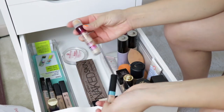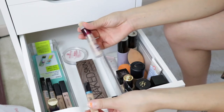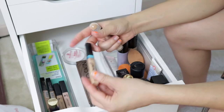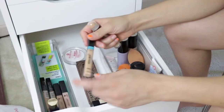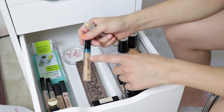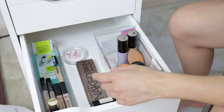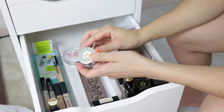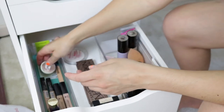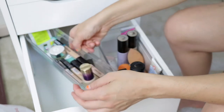I don't really like this one, so I don't really like getting rid of makeup, but I think I'm gonna let it go. And I don't like this for my under eyes, but I do like it for blemishes and stuff, so I'm gonna keep that one. And then I just have my Glossier one, so keeping that as well. Actually, I'm gonna take the sticker off this thing real quick.